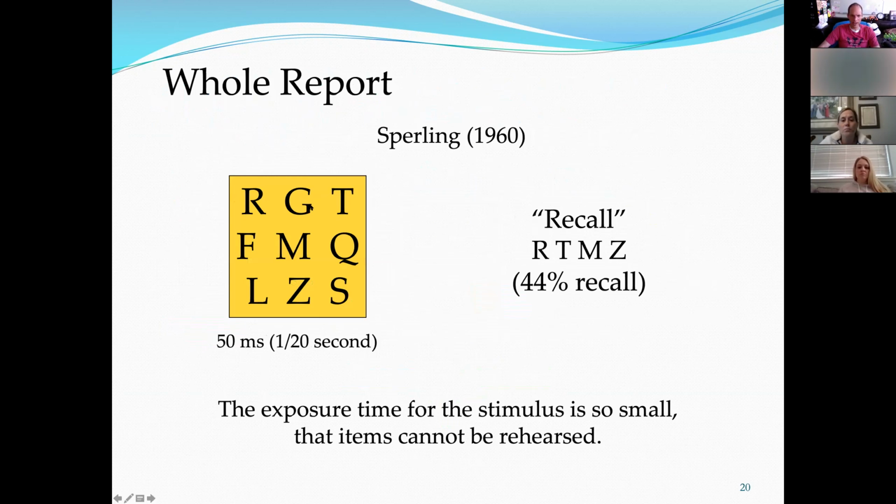When he asked people, after he flashed it for these 50 milliseconds, to write down as many letters as they could, almost everybody could get about 4 of the letters, right? They all got about 44% of the letters. And the recall would happen immediately after he would flash it, so really quick afterwards.